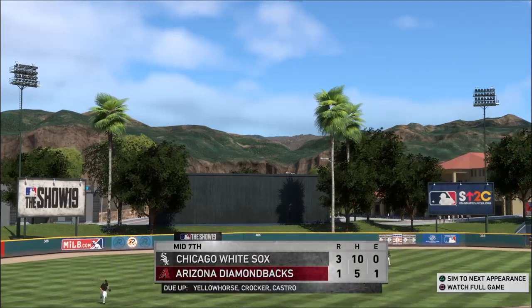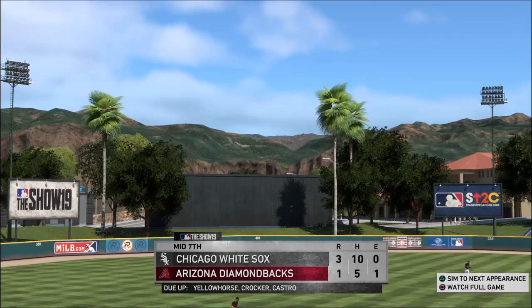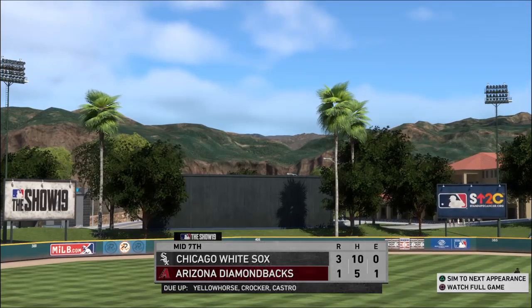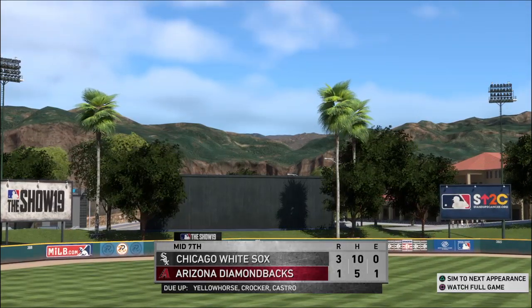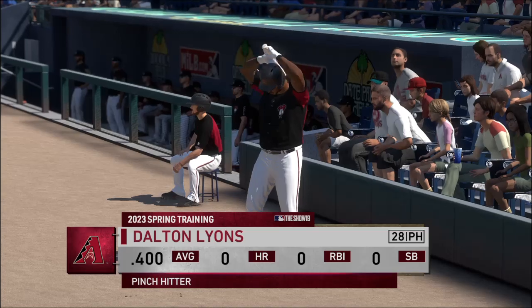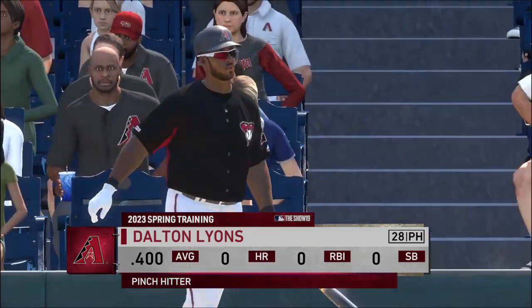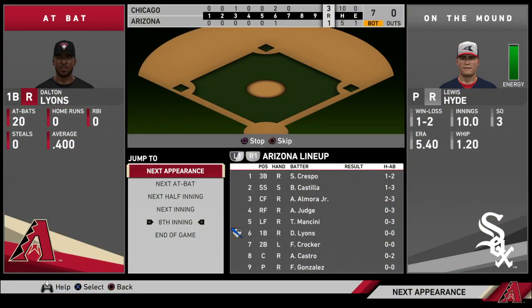So it's no runs on a hit, no errors, and a man left. We'll move on now to the bottom half of the seventh. Get up and stretch. The White Sox lead this one 3-1. Dalton Lyons is up off the bench as he'll be asked to get something started in the home half of the seventh. Dalton Lyons. Let's play ball.